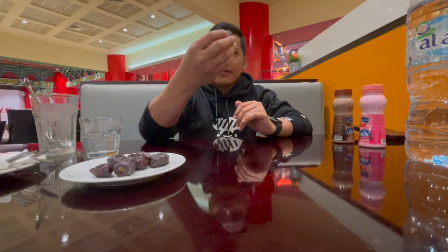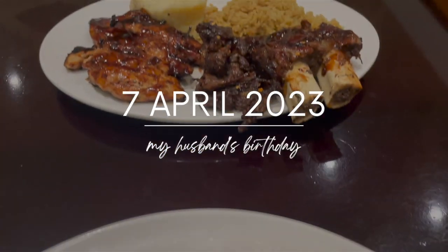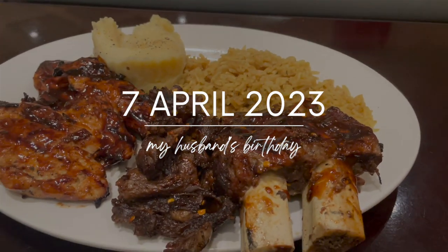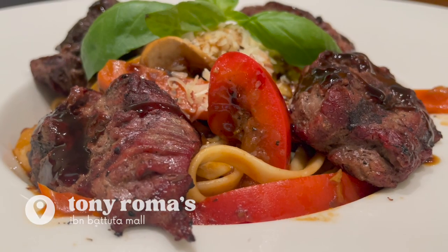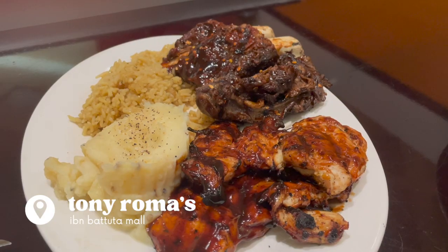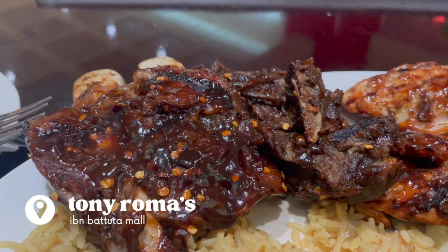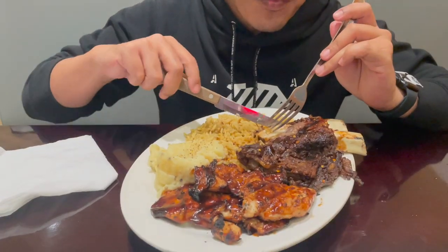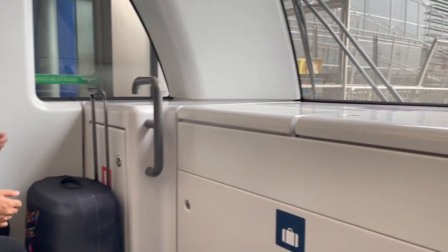I'm starting off a day before I go home, which was my husband's birthday. We celebrated by having a big meal at Tony Roma's. The food was great. On the next day, my husband sent me off to the airport.